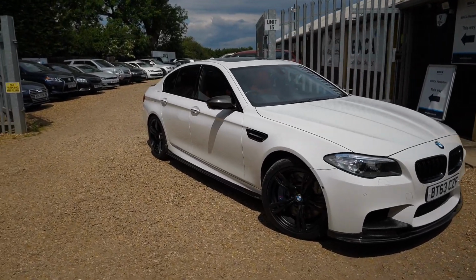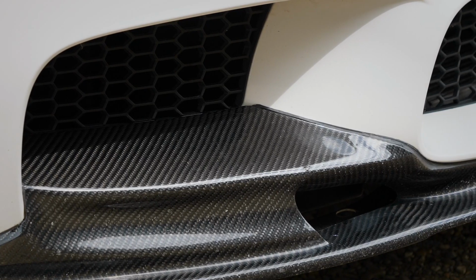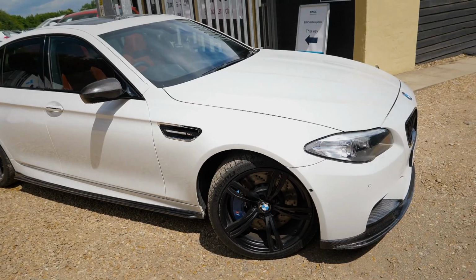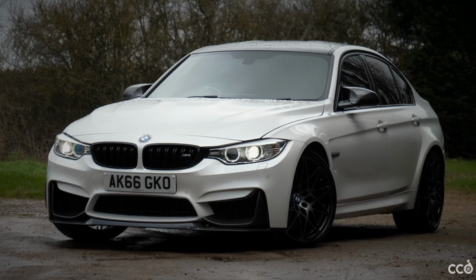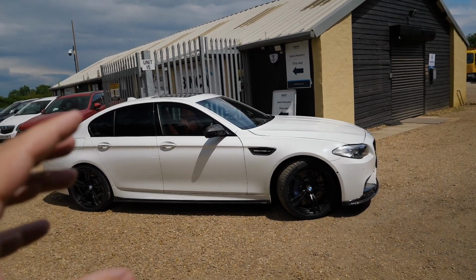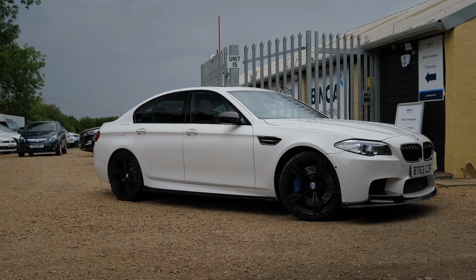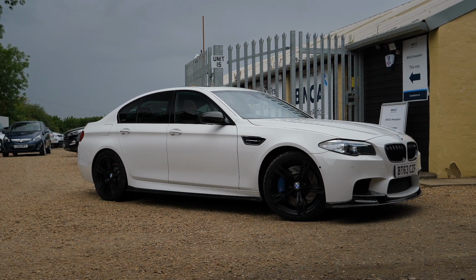Now, this particular car, obviously it's in this lovely sort of Alpine white colour. It's got a bit of carbon fibre touches here and there. The wheels could do with a little bit of a refurb. Like I say, it's just arrived. It's got massive brakes. Look at them big brakes, man. Loads of character. And in comparison to an F80 M3, which I absolutely love, I'm not here to criticise them. I love F80 M3s, but if you were to try and find an F80 M3 with this level of spec, with what this car offers, for anywhere near 20 grand, you ain't doing it. You just ain't doing it. So I love good value for money cars. Just don't think you can beat this car with a 20 grand budget.